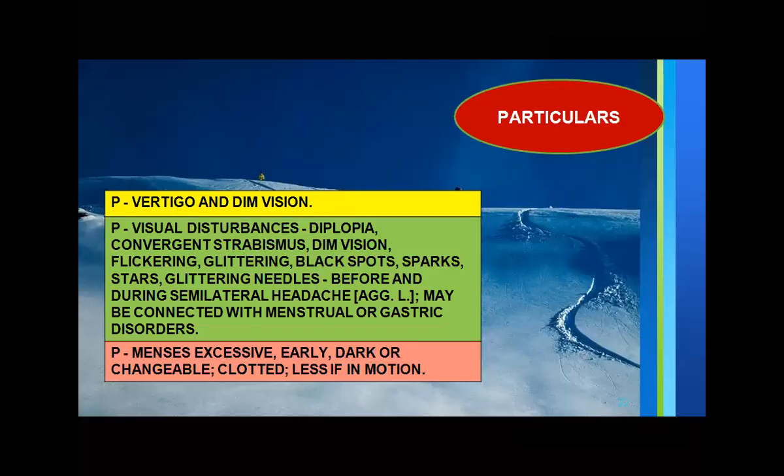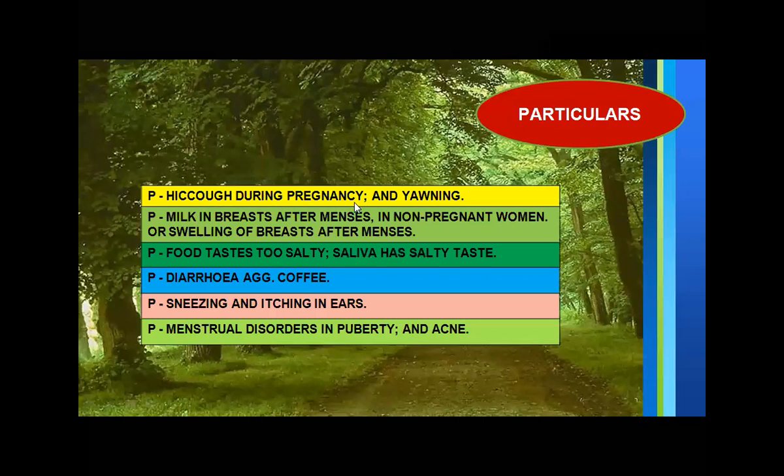Now some particulars are there: vertigo and dim vision, and visual disturbance, diplopia, convergent strabismus, dim vision, flickering, glittering, black spots, sparks, stars, glittering needles before and during semilateral headache, aggravated, may be connected with menstrual or gastric disorder. The menses excessive, early, dark or changeable, clotted, less if in motion. Hiccup during pregnancy and yawning, or milk in the breast after menses in non-pregnant women, or swelling of the breast after the menses.